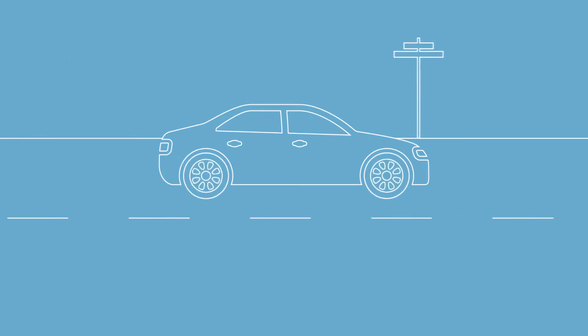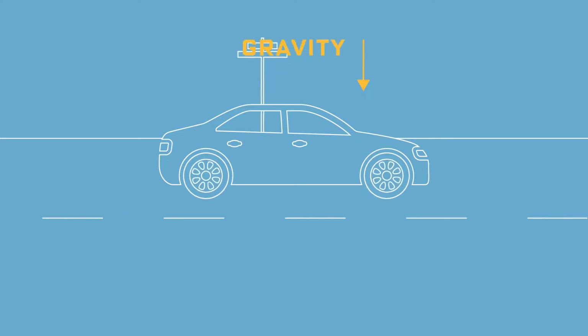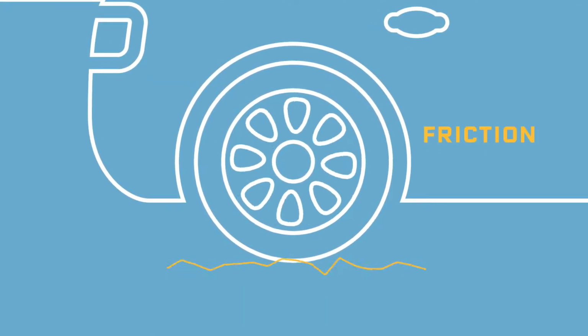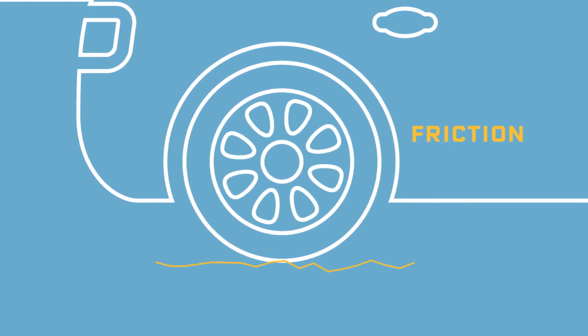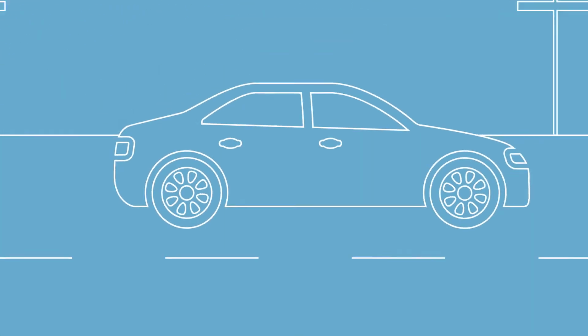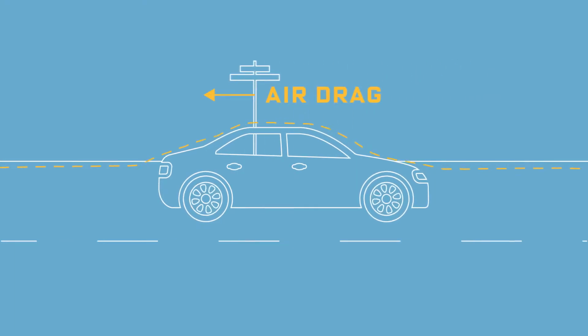Let's start by considering a car traveling on the highway. There are essentially four forces acting on it. Gravity is pulling the car down, but the ground prevents it from falling by pushing up with a force to counter the gravitational pull. As they spin, the car's tires create friction, and the force from that friction pushes the car forward. And when the car pushes through the air in front of it, we get drag pushing back.